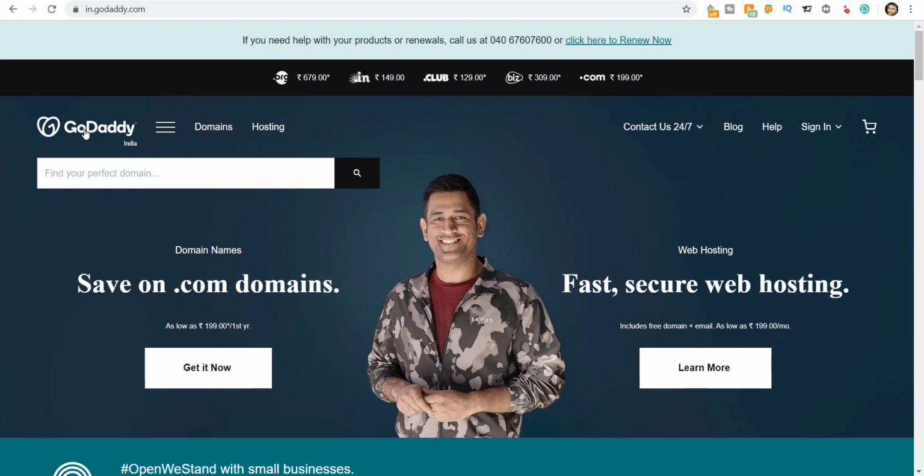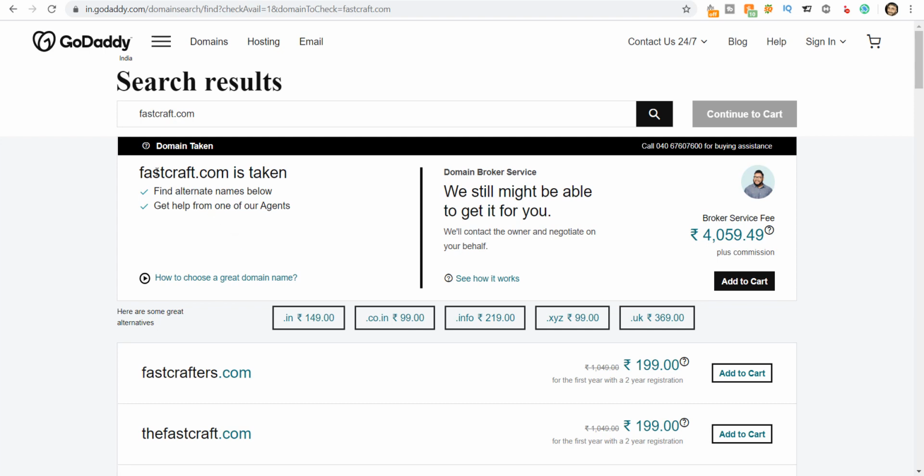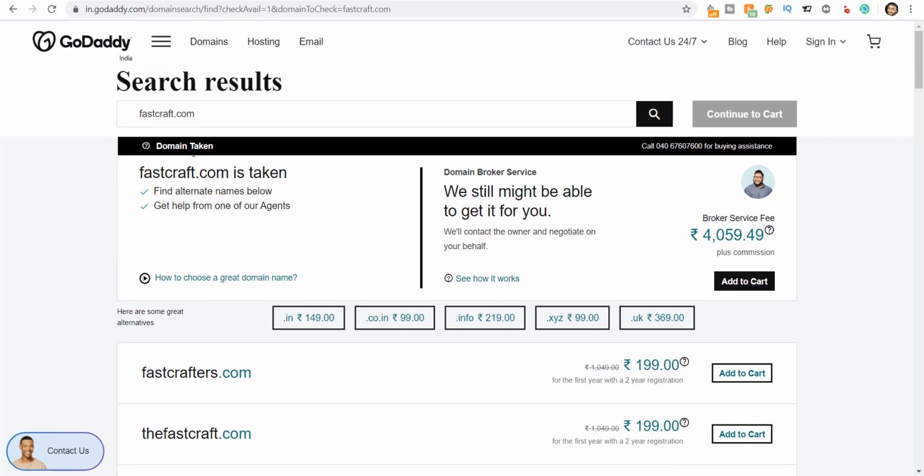So once you go into godaddy.com, you click here to find your domain name. So if your business name is, say, Fastcraft, just as an example, and if you go and type your fastcraft.com and you click on search, you'll reach this page where it will show you whether that domain name is taken or not. If it is not taken, then it will give you an option over here to buy that particular domain.